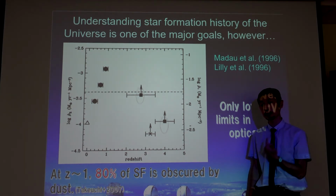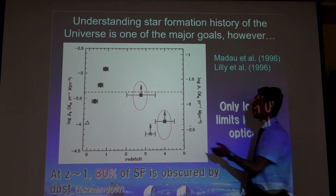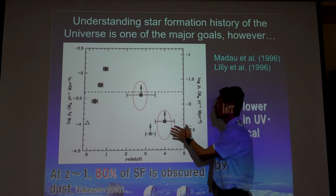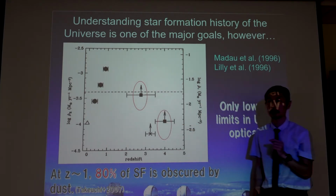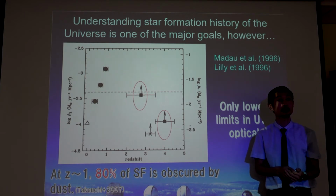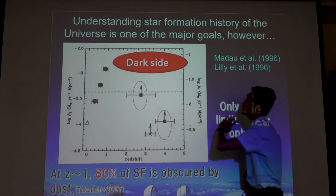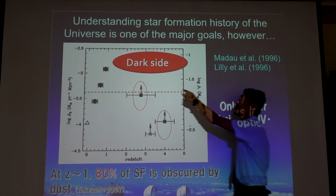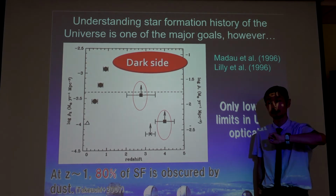But then if you're using a UV optical telescope on Earth, there's a problem. You suffer from dust extinction, so you can only measure the lower limit, and you don't know how much star formation is obscured by dust. So there might be a dark side of the cosmic star formation history. We want to reveal here how much star formation is hidden by the dust.